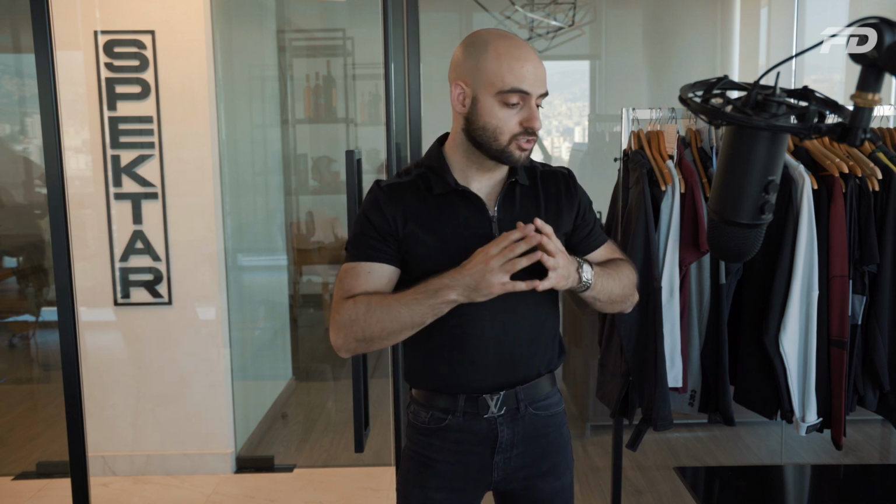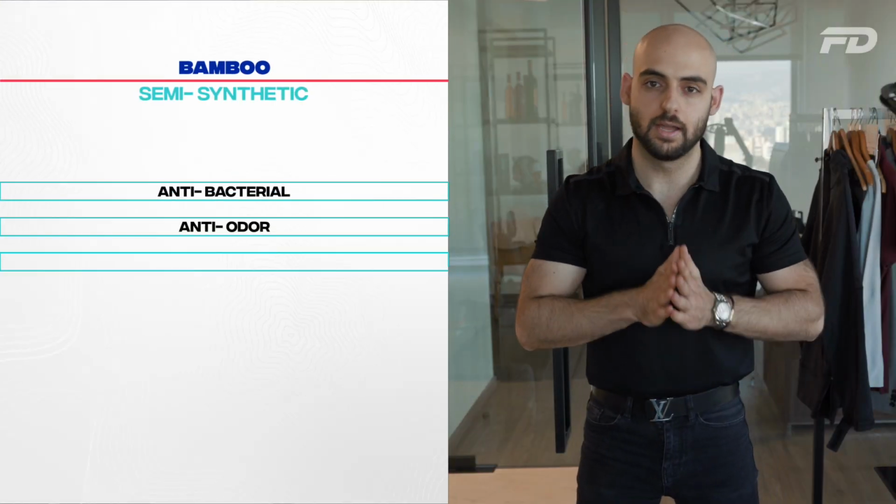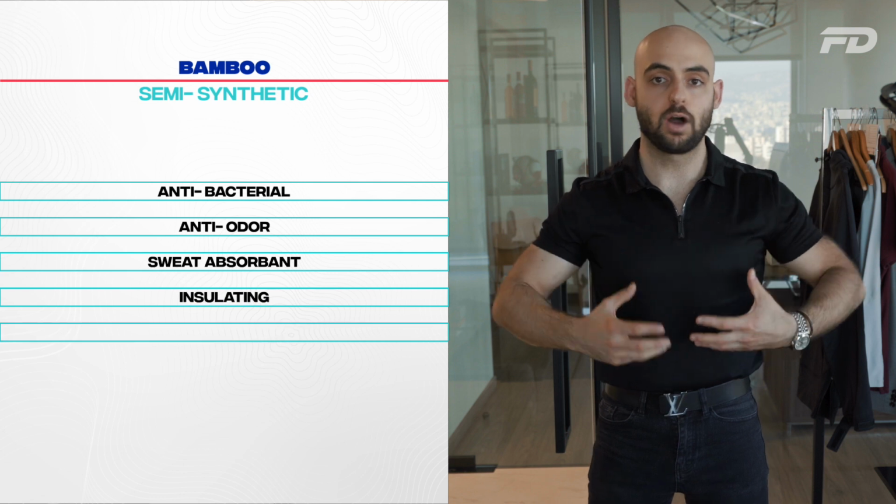So bamboo is an option. It's a very widely used option, and especially in recent years, it's becoming more and more viable, especially when compared to natural fibers like cotton. It's extremely beneficial in a variety of categories. One, it's antibacterial, so it's going to do a great job at keeping you odor-free, which is extremely important when it comes to working out when you're sweating.